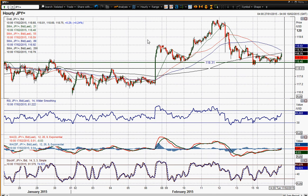But certainly at the moment, it's holding up quite nicely, holding on to that support around 118.30 and just starting to pull away to the upside again. So bulls are still marginally in control, and it looks like it's starting to get a bit more confidence again. But we'll see how this one goes. It needs to break above 119.20.